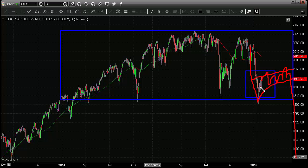So we have our position in place. We're going to tighten our stop. And we'll see how things unfold over the next couple of weeks. And eventually, we want to get short in several different areas of the market for the next big move down, and to the break of this head and shoulders neckline in the market.